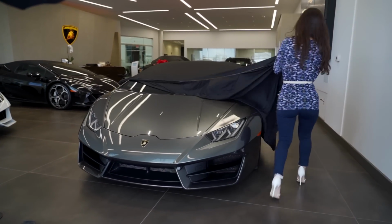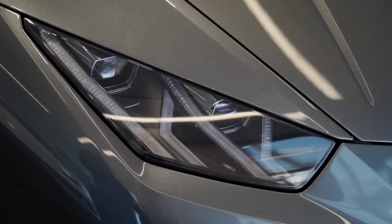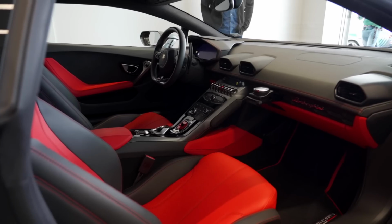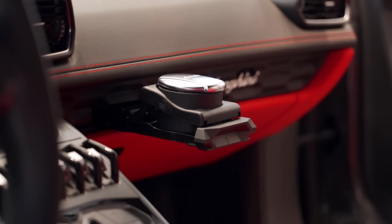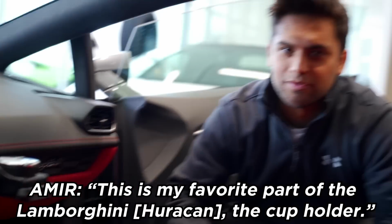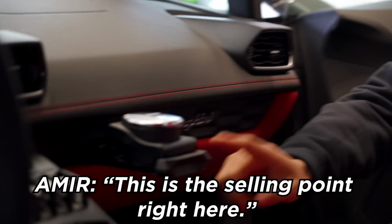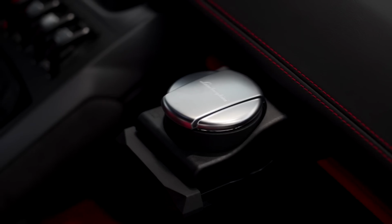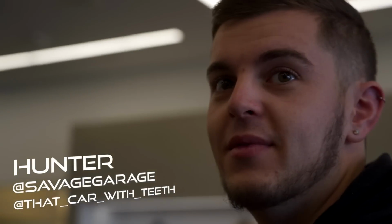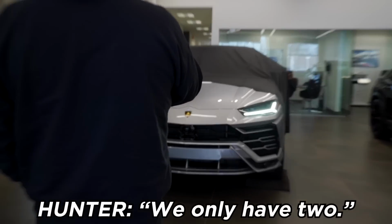There we go. This is nice. Oh, dude, look at the cup holder. That is nice. This is my favorite part of the Lamborghini, the cup holder. Right there. This is the selling part right here. That's why you got the car? This is why. You gotta place your drink. Guess what that is? It's an Audi. Hunter, it's the world's greatest. We need to grab one of those. We gotta grab that bow before we leave. They only have two. We need to grab another one. Why not have one? You can have two. They only have two. I know, which is why we should take it.